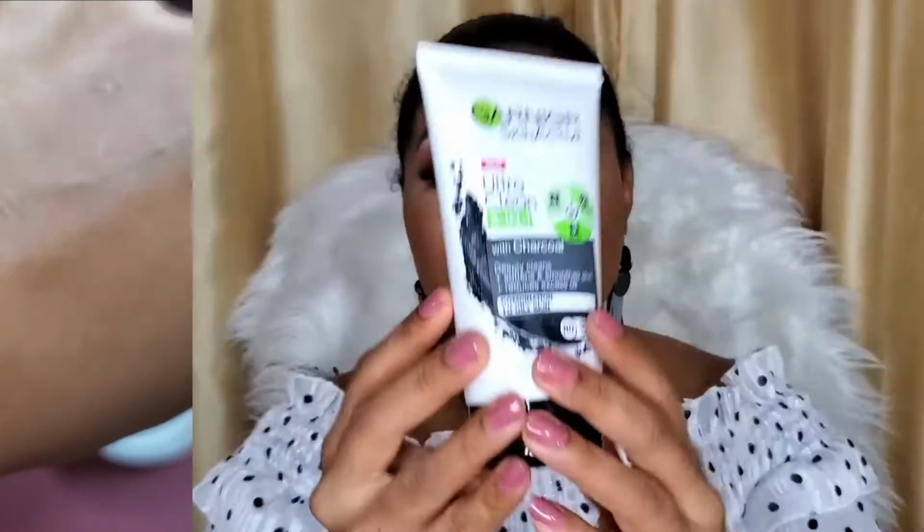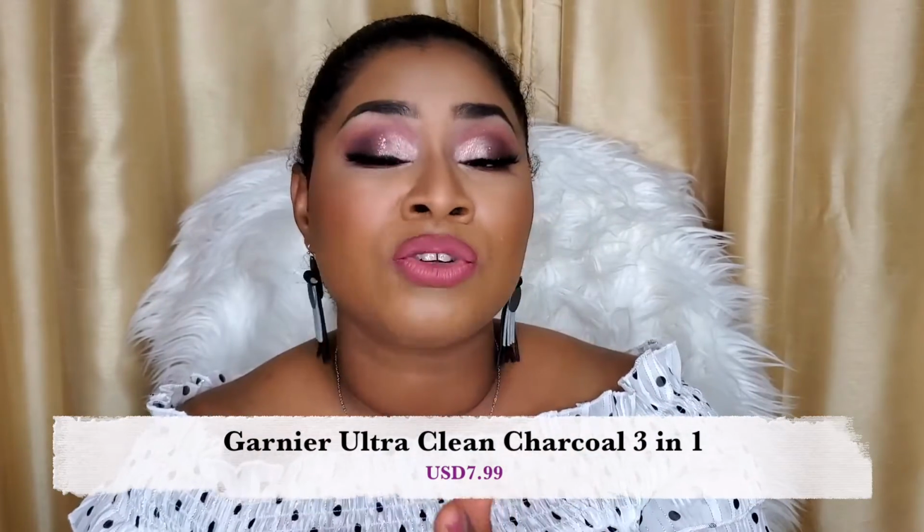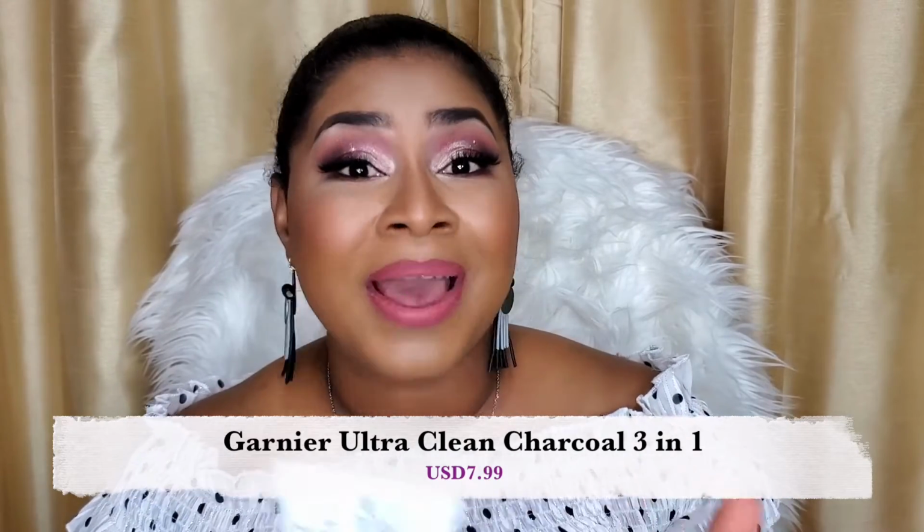The other product is another Garnier product, the Skin Active Ultra Clean 3-in-1. They call it a 3-in-1 because it can be used as a cleanser, as a scrub, and as a mask. I actually don't recommend it as a daily cleanser. Maybe as a scrub, if you use it about twice a week, that's fine. It does have kaolin clay, which is great because it's going to take all that dirt and gunk out of your pores. It also has charcoal, which gives it that black look, and charcoal also has skin benefits. This works fantastic on me as a mask, and it dries down really quickly.